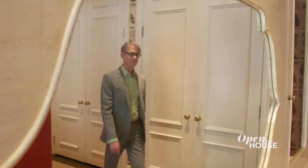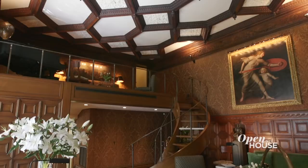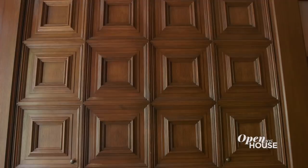Welcome back, everyone. Now we're with interior designer Matthew White at his stunning duplex on Park Avenue. Originally part of a mansion designed by Stanford White, every inch has been thoughtfully designed to complement these one-of-a-kind original details. Matthew shows us around.